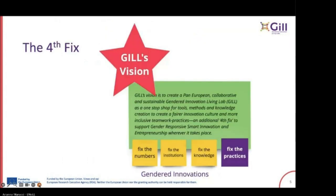In the next one, we show you the novelty of GILL. Of course, we don't want to reinvent the wheel. You probably know that the gendered approach is usually seen as fixing the three fixes: fixing the numbers, fixing the institution, and fixing the knowledge. What we really want to do with GILL is to fix the practices, what is really working or not working in terms of culture in all the different contexts. So not only internally for the employees, but also externally for the stakeholders when they work together to develop this gendered innovation approach.